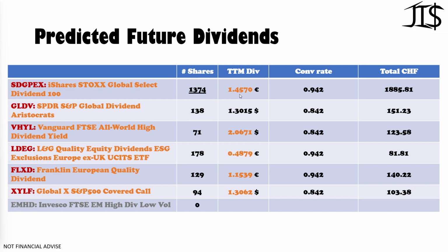So SDGPEX, with the final dividend announcement for October, which is actually lower than previous year, and also with the fact that the previous dividend was also a lot lower than the dividend that we received in the same period last year, means that we receive quite a lot less per share for SDGPEX in dividend. VHYL, it's only a little bit. LDG, it's also only a little bit of a drop for that one. But FLXD also dropped considerably.